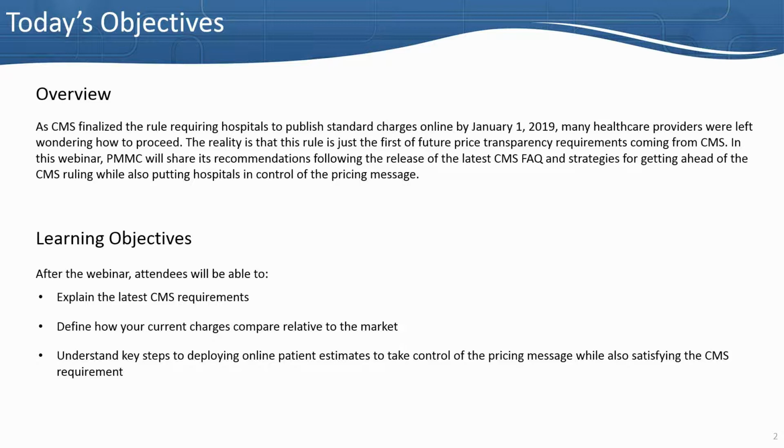We want you to walk away today with a tangible strategy that you can take back to your organization and your leadership with recommendations. And the key word here is strategy. Some hospitals will simply just post their charge master to check the box and meet the mandate. But as we will discuss, doing just that potentially presents a huge problem in the eyes of your patients.